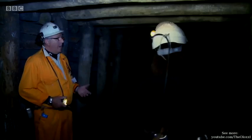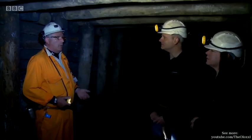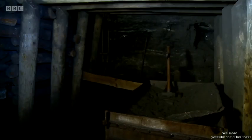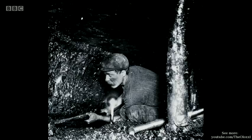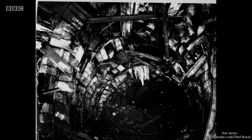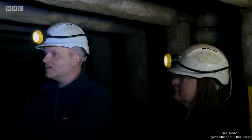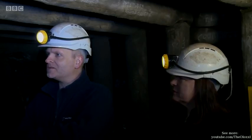This is what we call a stall area, guys. The man and boy would work together, father and son. You see the coal in the background there. Their job would be to take the coal off and load the drams. It was the boy's job to load the dram. Coal was traditionally extracted by hand. And then, of course, as mechanisation and time went on, it all came big machinery, big coal cutters and machinery taking it away.